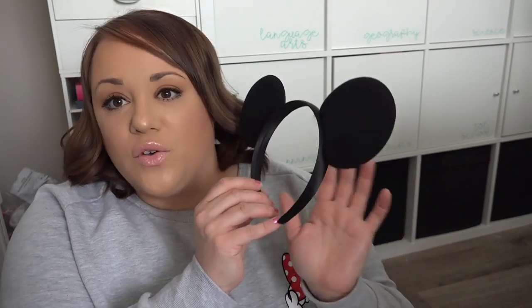They're just a flat matte. You could get these shiny as well. They don't have a bow. The headband is really nice, and it looks like it's going to be a good headband to wear. So these are for him.